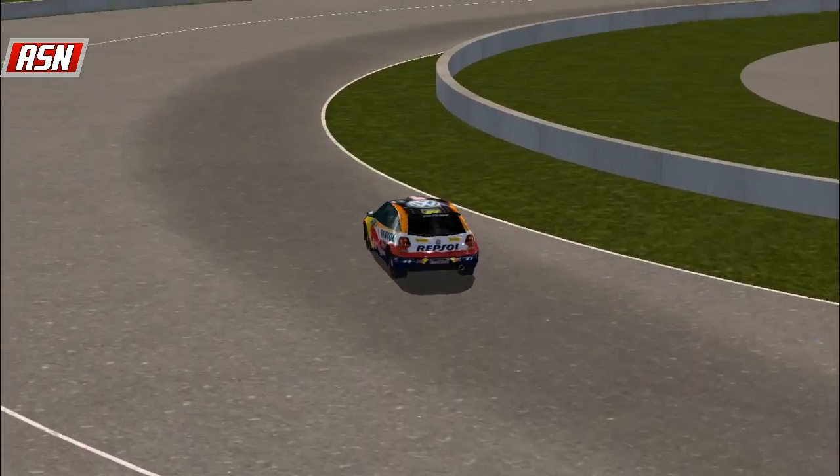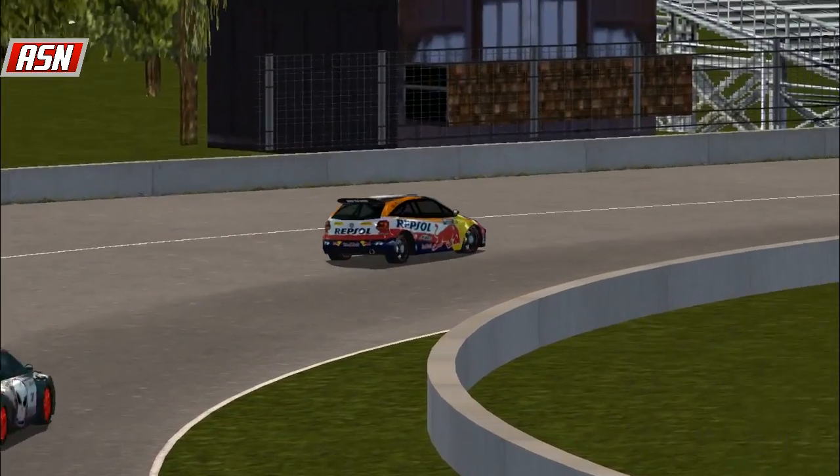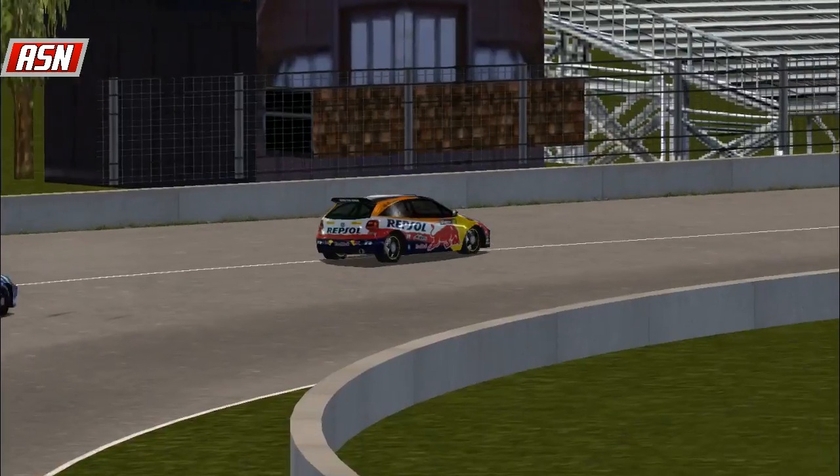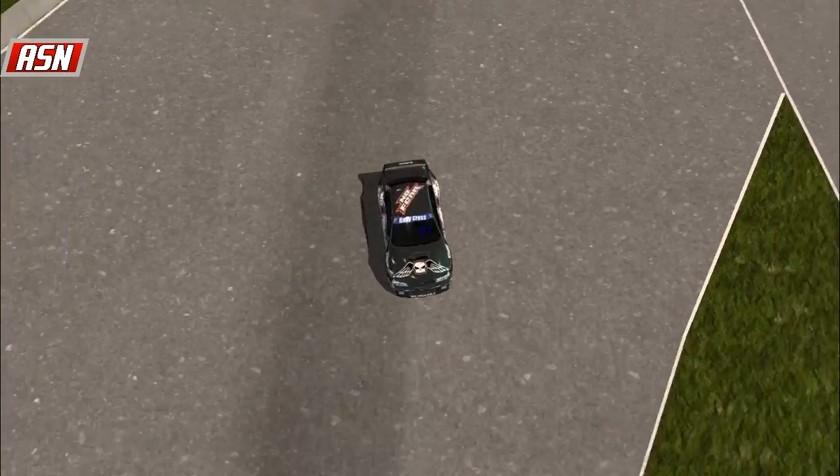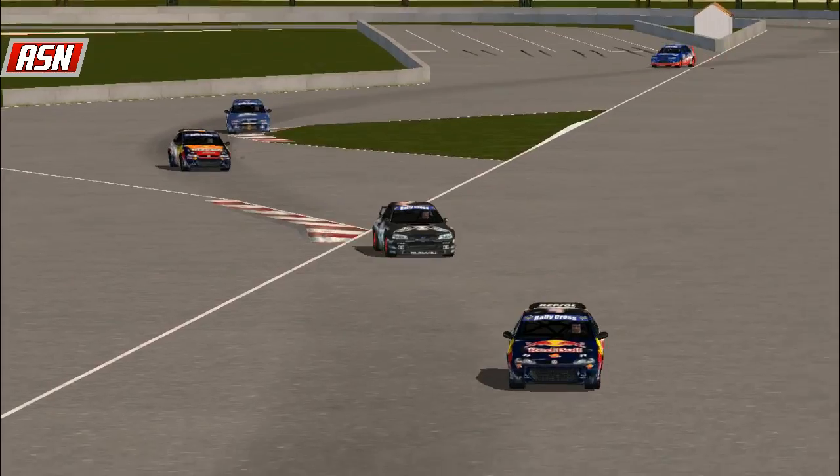Now, at the end of lap number 1, it's going to be Brandon Lambert leading in car number 21, followed by Paul, followed by Smith, Hagenstein, and Lester. And this is an interesting storyline that people probably won't believe.